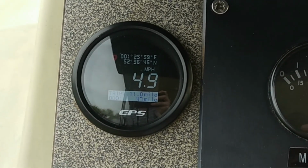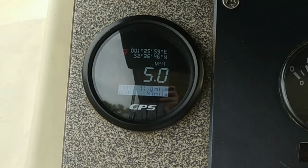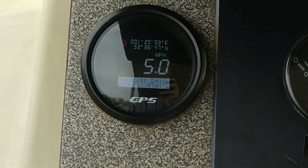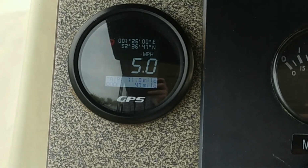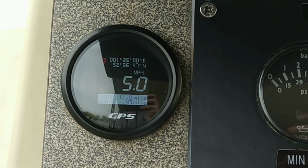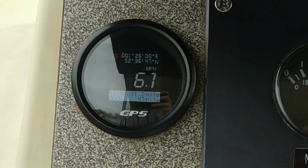So I love this GPS speedo. I think it's a great addition to the classic fleet. But this one particularly has a weird bug. You'll notice it's flicking between 4.9 and 5.0. That's all normal. But I'm expecting to go just slightly quicker. What comes after 5.0? Oh, that's right, 6.1.